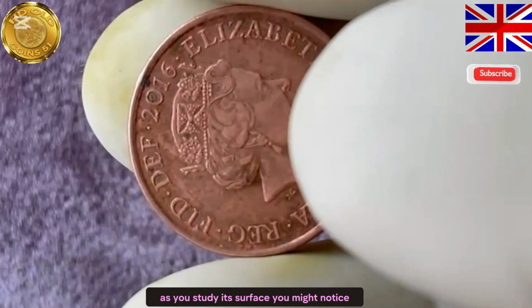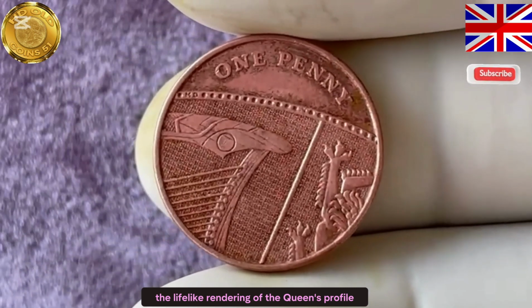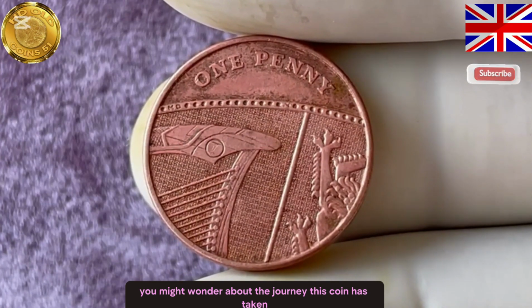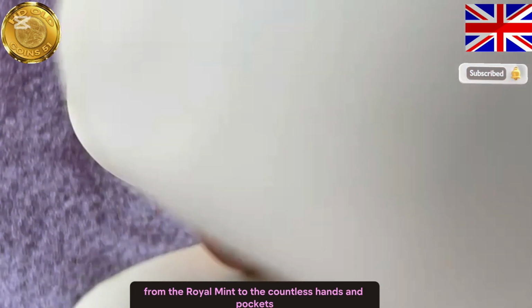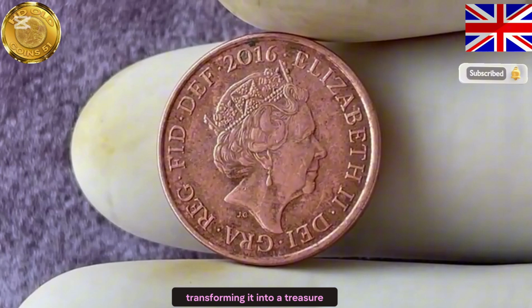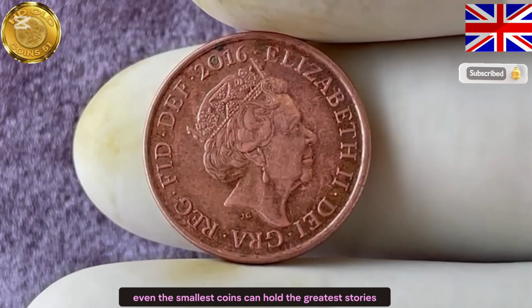As you study its surface, you might notice the intricate details of the portcullis design, the lifelike rendering of the Queen's profile, and the reddish sheen of its copper-plated steel composition. You might wonder about the journey this coin has taken, from the royal mint to the countless hands and pockets it has passed through. Perhaps you'll even uncover a rare error or proof specimen that sets it apart, transforming it into a treasure. In the world of numismatics, even the smallest coins can hold the greatest stories.